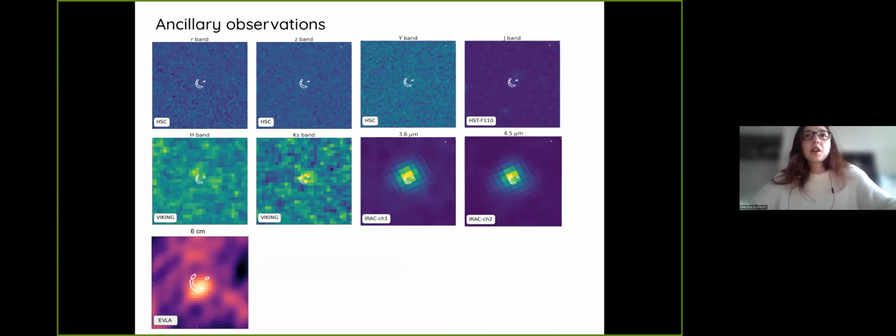Together with the spectral lines, we also have ancillary multi-band observations from the Hyper Suprime-Cam surveys, from the Hubble Space Telescope, the VIKING surveys in the near infrared, also IRAC channels 1 and 2, and other archival observations at 6 centimeters in the radio band from the VLA. And in particular, for the Hubble Space Telescope image, we will see why this object is extremely peculiar.